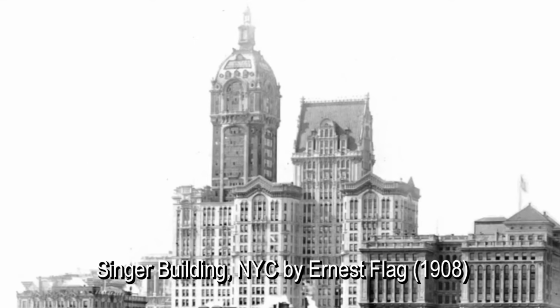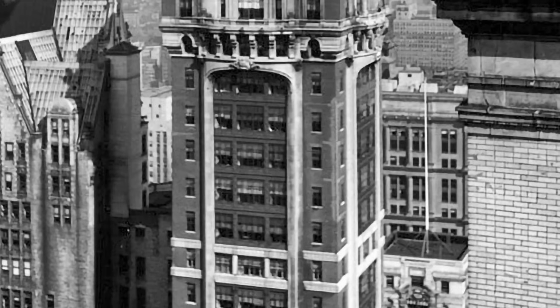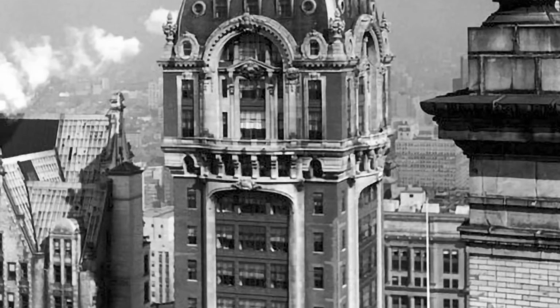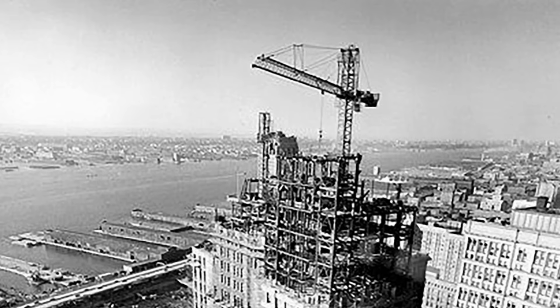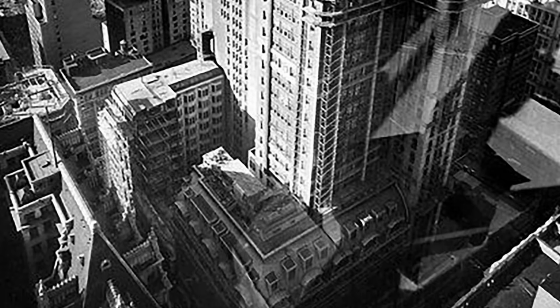But that was too late for the Singer Tower, for 1 year the tallest building in the world, which was built in 1908 and was demolished in 1967 for the new U.S. Steel building, also known as One Liberty Plaza. But the most recent example of a favored skyscraper being demolished has gone essentially unnoticed.